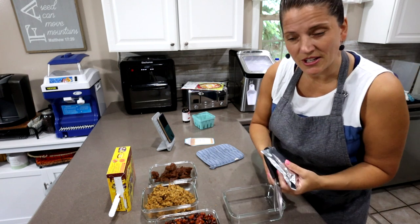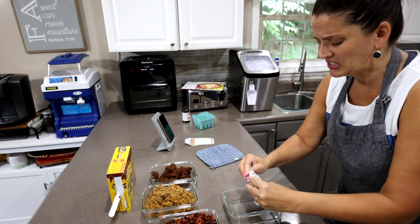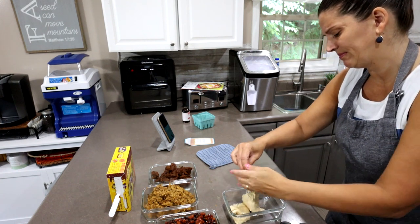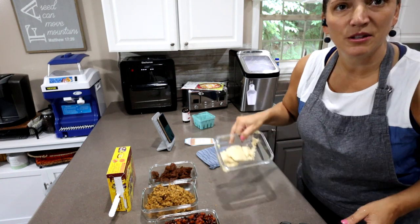So I don't have any shredded cheese. I do have block cheese, I just have to shred it. Which I have to pull out my food processor, or actually I do have a slicer shredder, don't I? I do, but I probably won't get that out. So this I'll just put in a bowl. So this is a little bit, but it goes a long way.